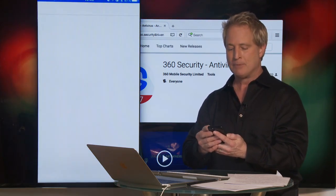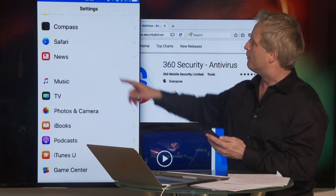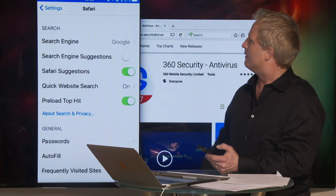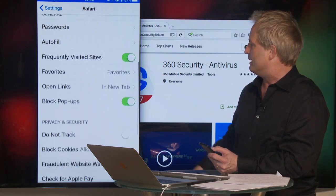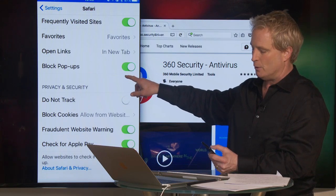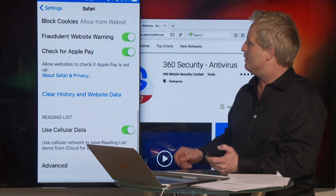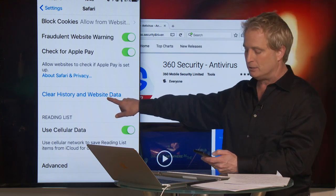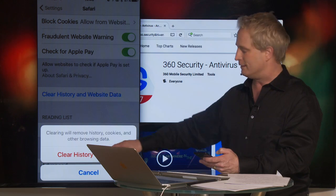Hit Settings, and on Settings, you'll scroll all the way down till you see Safari right there. Click Safari, and what you want to do is make sure on this list, block pop-ups. You want to turn that so that's on. Make sure block pop-ups is on. Your next step is to go here and go to Clear History and Website Data, and it'll allow you with this little red link to clear everything out.